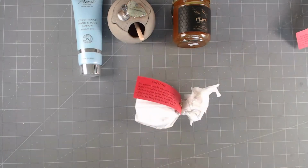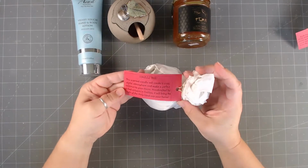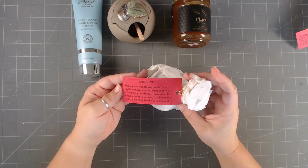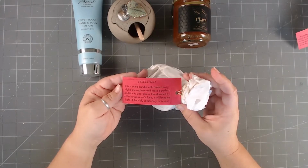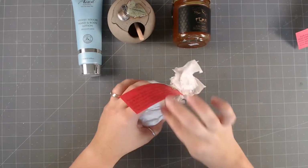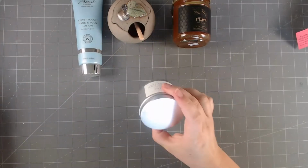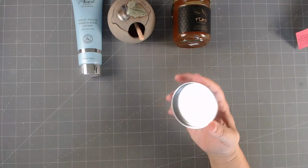Okay, another one. Yay, I love opening presents. It's my birthday month, so this is even more fun because I feel like I'm opening presents on my birthday. Smell Me. The scented candle would create a cozy, idyllic atmosphere and make a perfect addition to your decor. Handcrafted by skilled artisans in Galilee, it will bring the light of the Holy Land into your home. So let's open this up. There we go. Oh, it's in a pretty little container. Love this already. Oh, that smells so good.